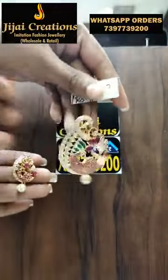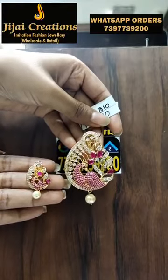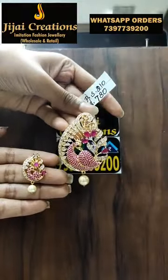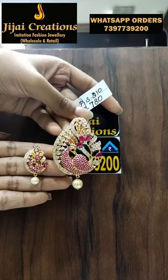And this is a very beautiful piece. Hi Binita ma'am, this is Ruby. You have screw back jimikis? No ma'am, screw back pendants that I have. So this is priced at 780, ma'am, with the earring, 780 rupees. This is also a very beautiful peacock.